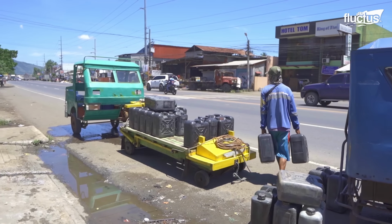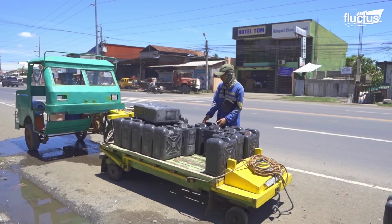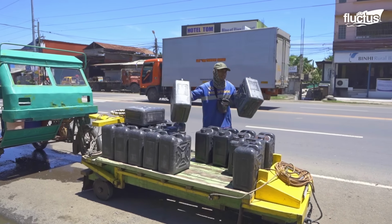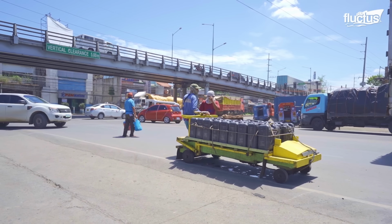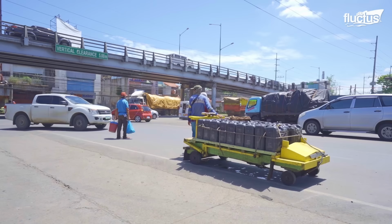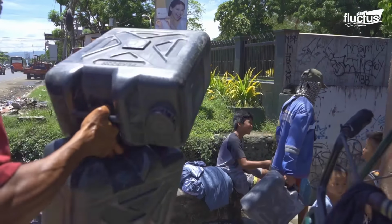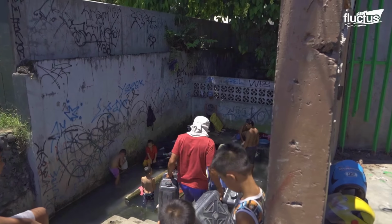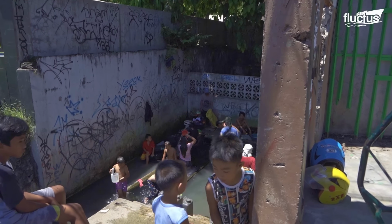Water shortages in some parts of the mountainous province of Bukidnon in the Philippines have led to the creation of a very particular means of transportation. This is a human-powered pushcart known as a kariton, used mainly by locals to transport water to the outskirts of Bukidnon along the highway linking the coastal town of Cagayan de Oro.